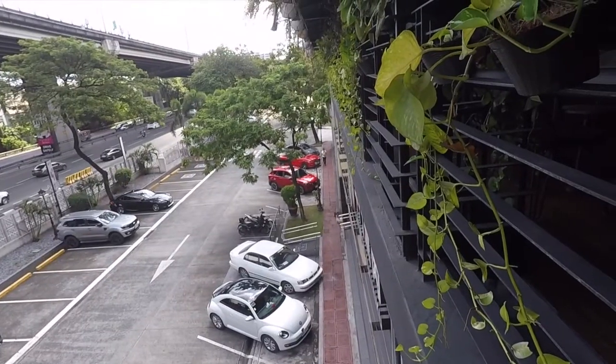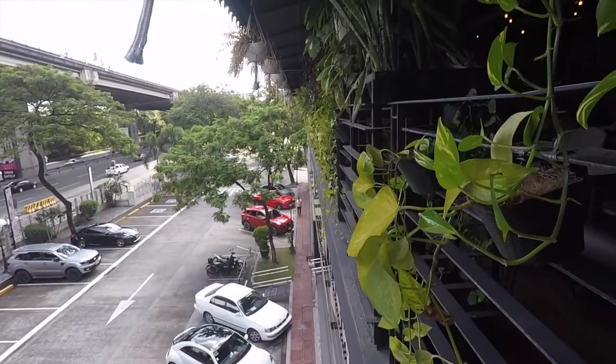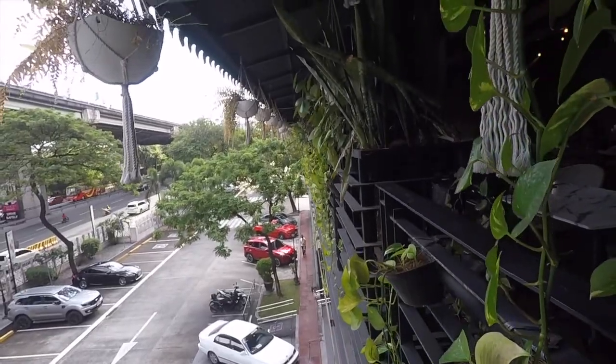The only thing I dislike is the noise coming from the main highway. It's irritatingly deafening.